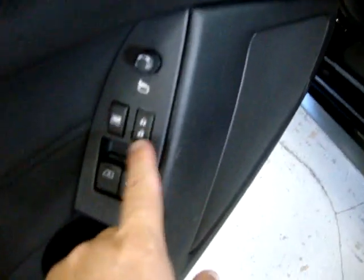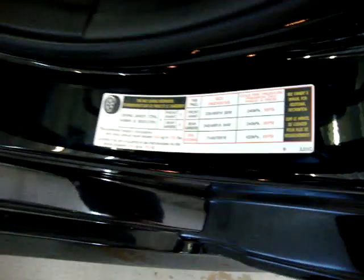I believe we also have the factory floor mats up here in the front. Yes, so you got all the full floor mats. They're all your pedals with the metals on it, which is standard. Of course, power windows, power door locks, power mirrors. We'll go ahead and pop the hood so we can take a peek in there, and then we'll conclude this video. Factory door vent sticker there. And your tire specs are over here.